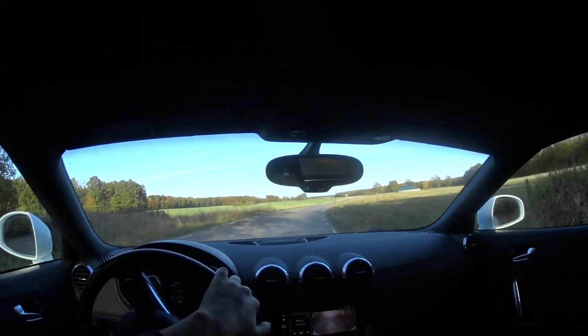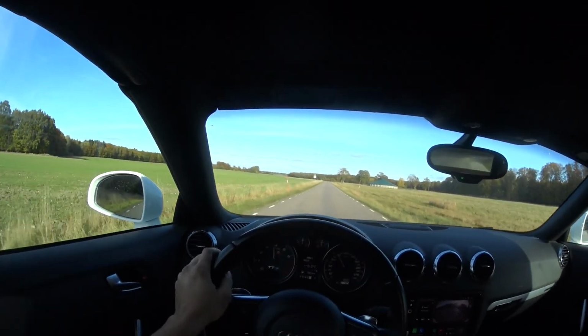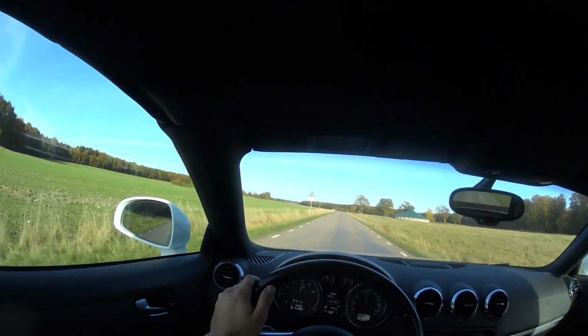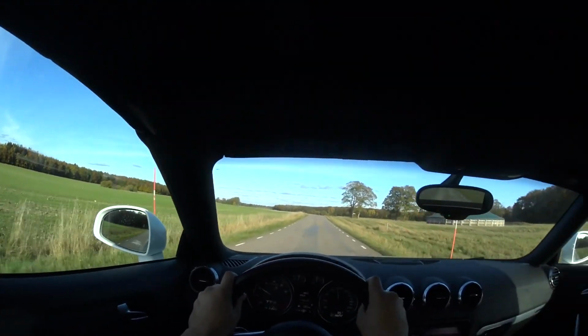Okay, I'm not gonna turn around, I'm gonna continue this. You see, I just want to continue, I don't want to stop with this car. Because it's just eating kilometers. It's so fun and nice to drive.